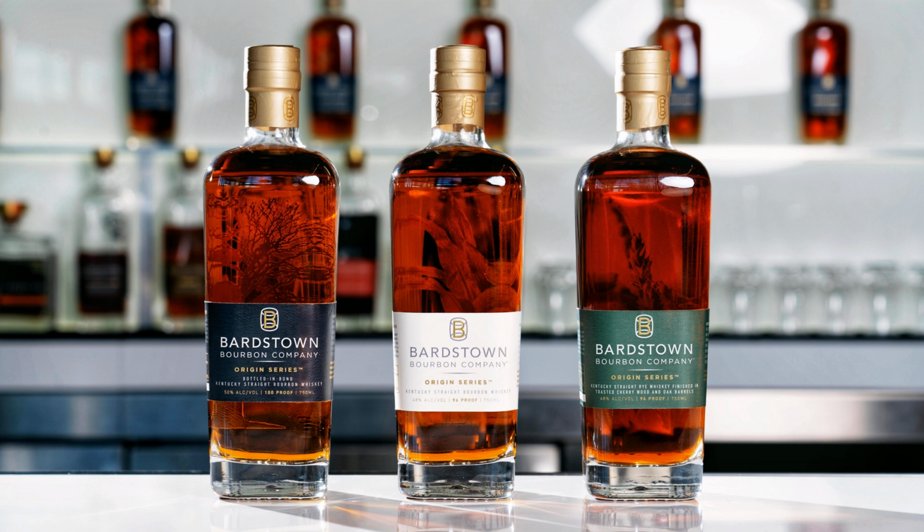And so the three expressions are a high rye bourbon, a wheated bottled in bond. Of course, Steve Nally can't have a non-wheater. And then a rye whiskey, and not a traditional Kentucky style rye, a 95.5, which is untraditional. That's an Indiana style rye. This is what it's now classified as.